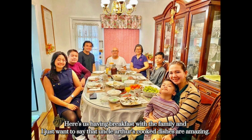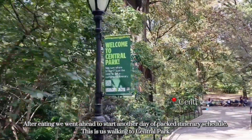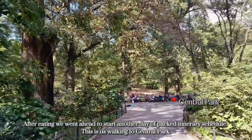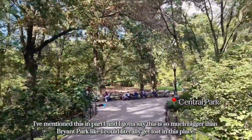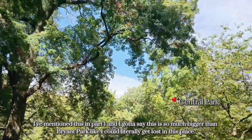Here's us having breakfast with the family, and I just want to say that Uncle Arthur's cooked dishes are amazing. After eating, we went ahead to start another day of packed itinerary schedule. This is us walking to Central Park. I've mentioned this in part 1, and I gotta say, this is so much bigger than Bryant Park.